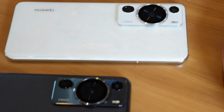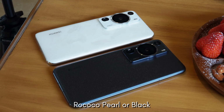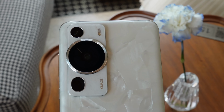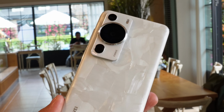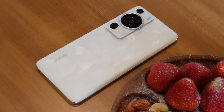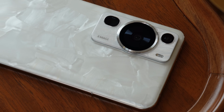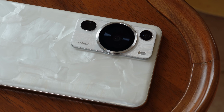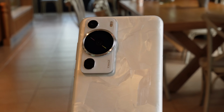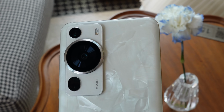Honestly, isa ito sa pinakamaganda sa mata for me personally. Sa likod, it is available in Rococo Pearl and Black here in the Philippines. The Rococo Pearl version is my favorite as it was inspired by Rococo style art noong 18th century. The particular style that Huawei chose for the P60 Pro is the mother of pearl. And ang ganda niya! Huawei told us that they tried to replicate an actual mother of pearl texture here using a combination of handcrafted artisanal methods with modern production techniques.